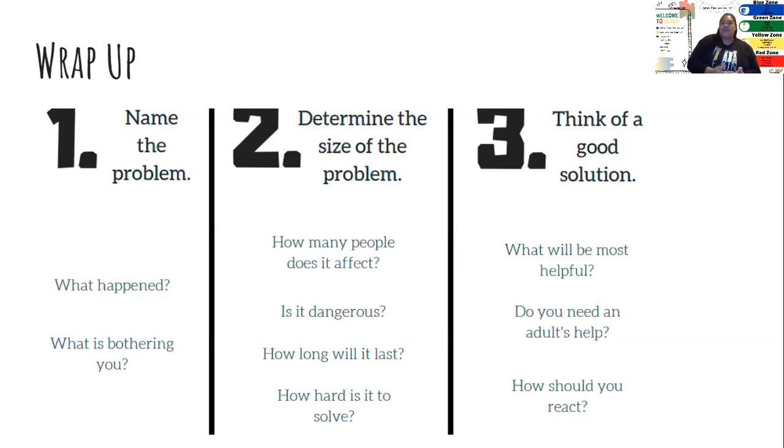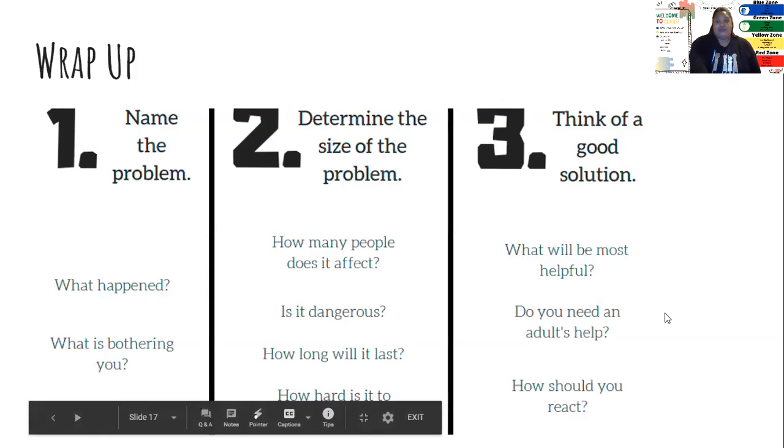Okay, step 2, determine the size of the problem. How many people does it affect? Is it a dangerous problem? How long would it last? How hard is it to solve that problem?